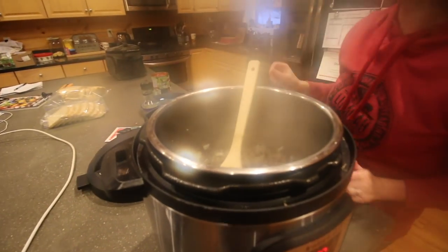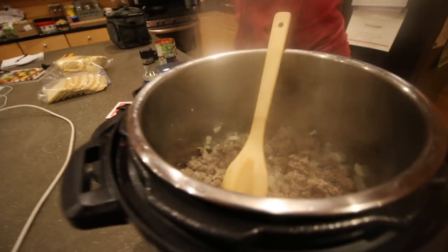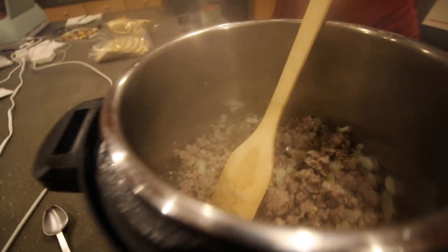Smells good. I'm all fogged up. What you cooking? Goulash. What's goulash? With ground pork? Yep.